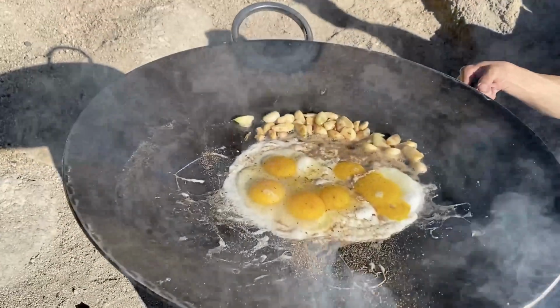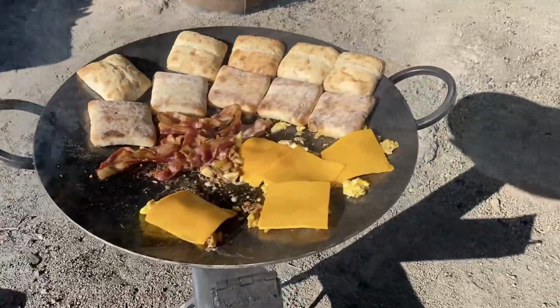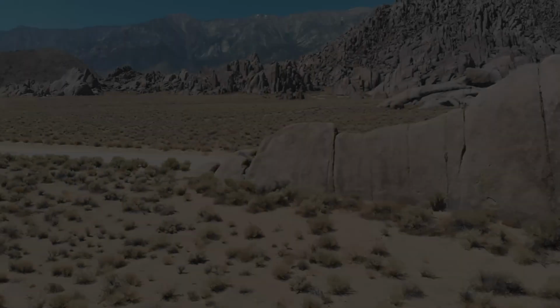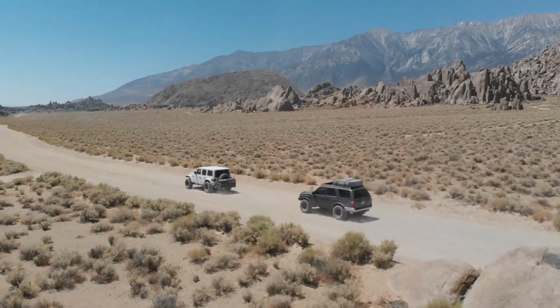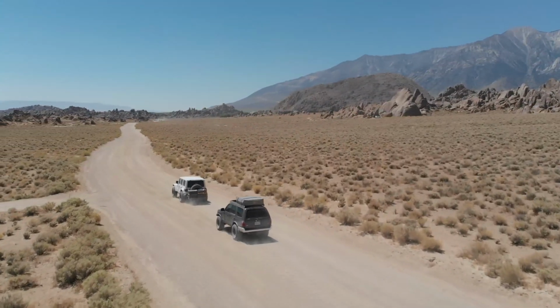The next morning, I prepared breakfast sandwiches for the group, and then we prepared to pack up and head home. This trip, despite not having any plans, turned out to be an adventure that we will never forget.